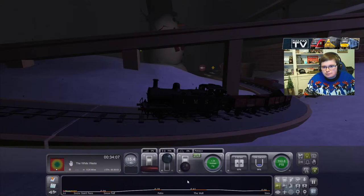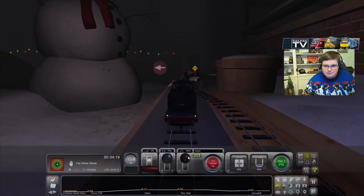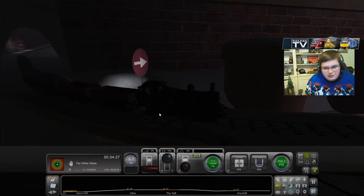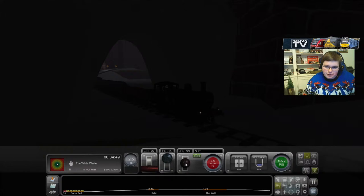I have to give him a bit more power, I think. Nearly. I've got some sand down. I'll keep going round. I was nearly there if I just did a little bit more. Hopefully that should get us up there.